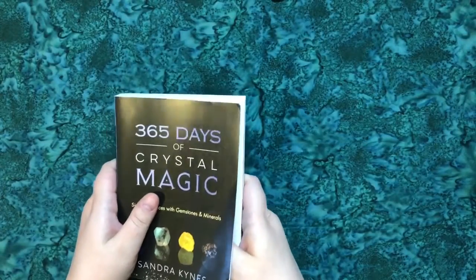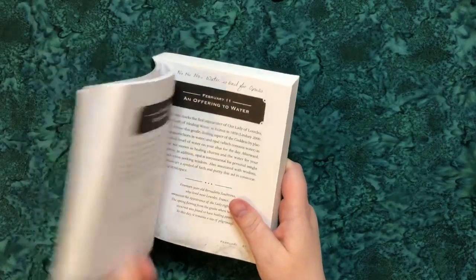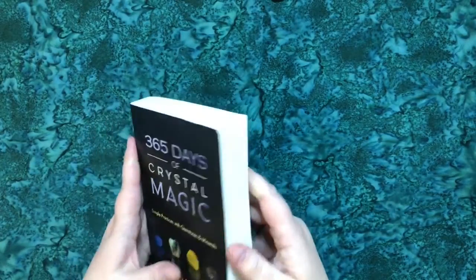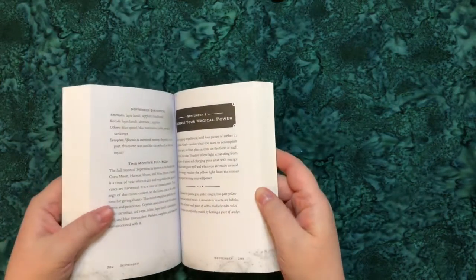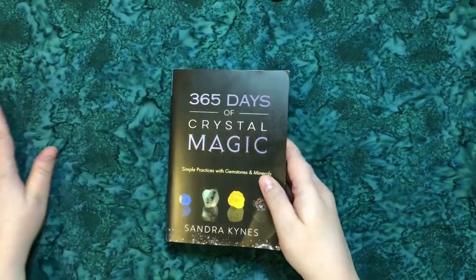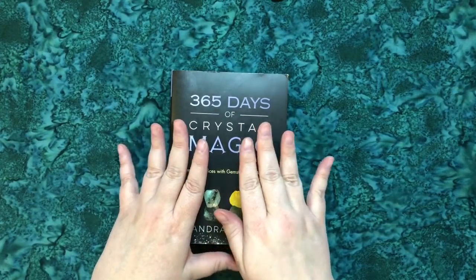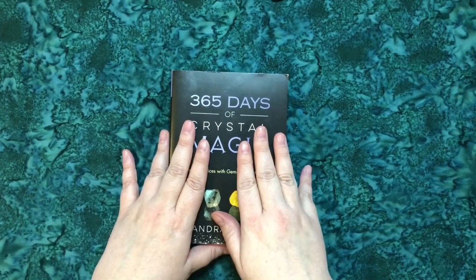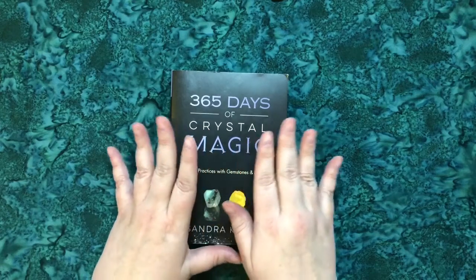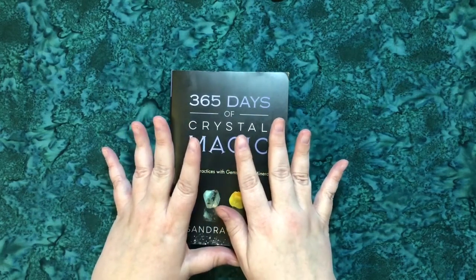That one sentence about putting your pearls and your opals in water was a non-starter for this book for me. And I am not going to use this book. I'm going to put it in the recycle bin. There could be 364 more days of great information in here, but I've been collecting gemstones for 25 years, and I know a good bit about how to take care of your gemstones. You never, ever, ever soak your opals and your pearls in water. It destroys them.